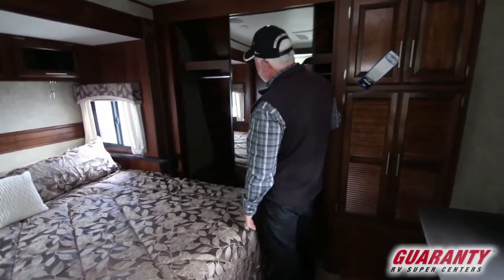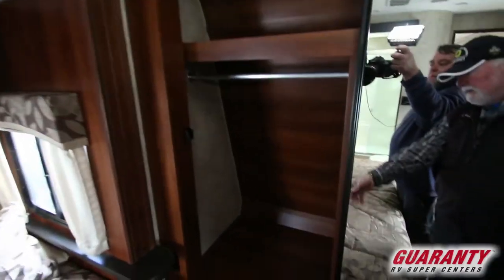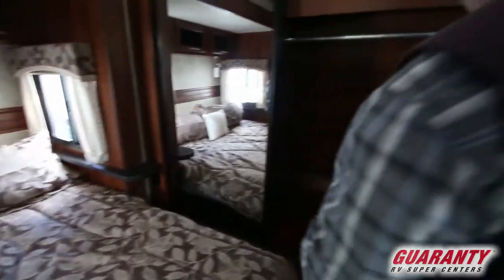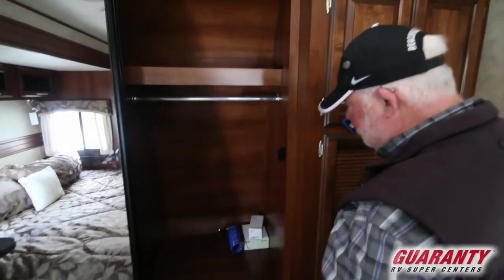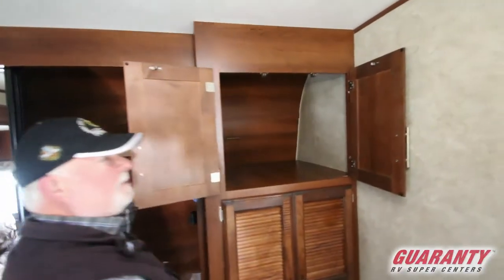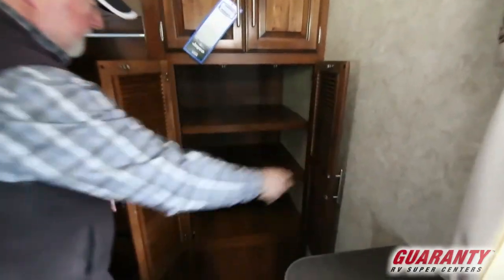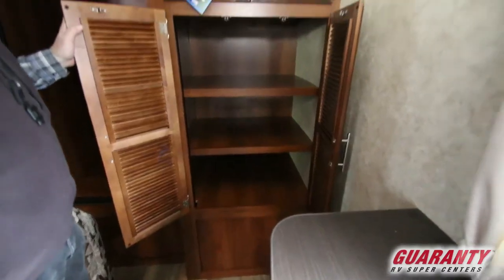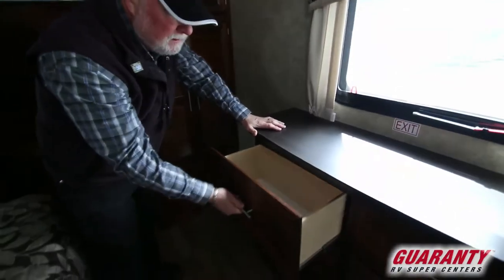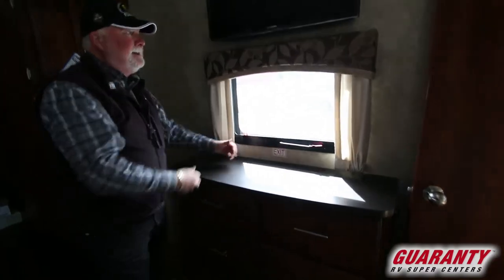Bedroom. Nice closet space. Got a shelf up top. Good hanging space down below. There's an electrical outlet over there. And then the other side. That's your hose for the outdoor shower. We got storage up on top for some big items. More storage shelves down below. And nice small bank of drawers that don't come out very far because it's not very big.